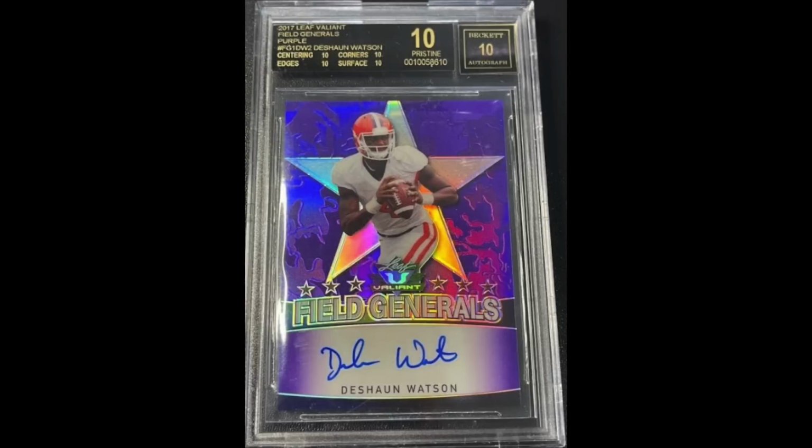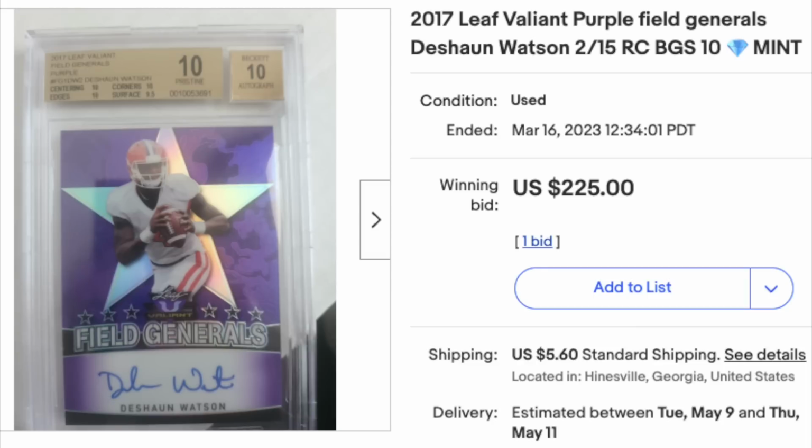This was sent by David, who wrote, what are your thoughts on this pickup? I won this card for $227 at auction. It's a BGS Black Label Pristine 10 with an auto 10 as well. 2017 Leaf Field Generals Deshaun Watson auto, numbered to 15. I know Leaf cards sell for less than licensed products, but this is still a rookie card of Deshaun Watson with an on-card auto. I really had trouble comping the value of the card, but I saw the same card in a normal BGS 10 sell for $225 just a month earlier. I'm not sure what the typical multiplier is for a BGS 10 Black Label compared to a normal BGS 10, but regardless, I feel like this was a pretty good deal.